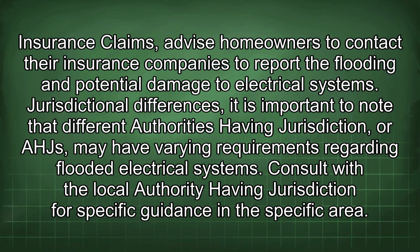Jurisdictional differences. It is important to note that different authorities having jurisdiction, or AHJs, may have varying requirements regarding flooded electrical systems. Consult with the local authority having jurisdiction for specific guidance in the specific area.